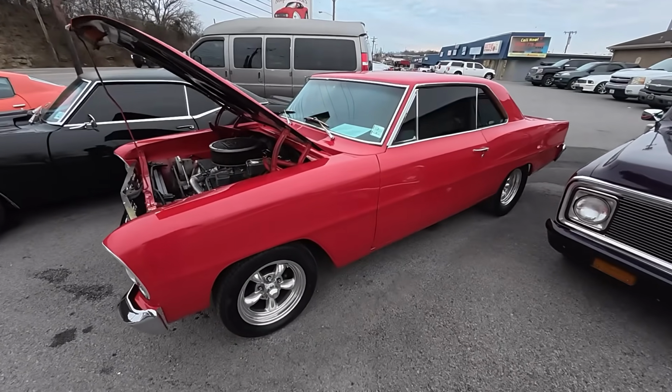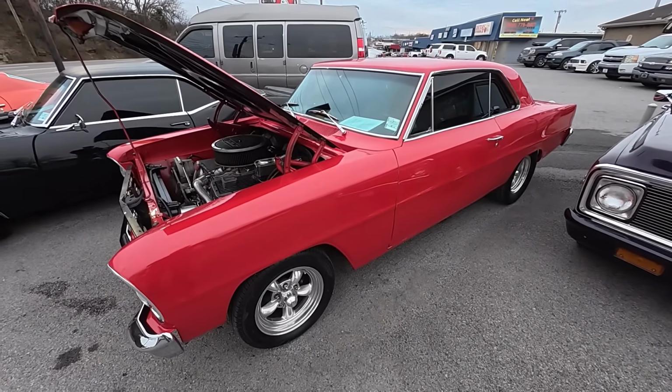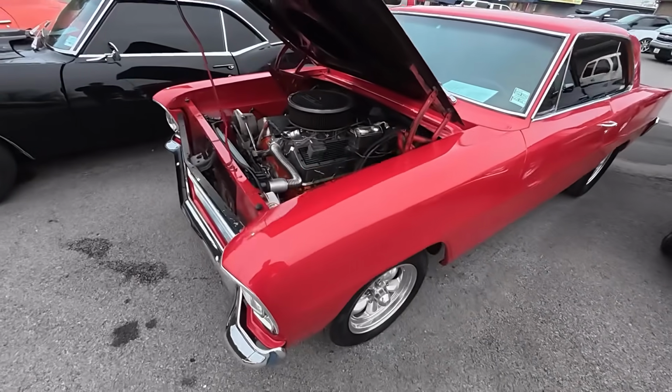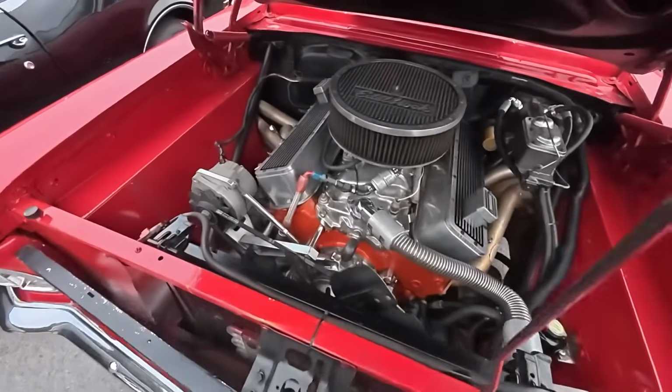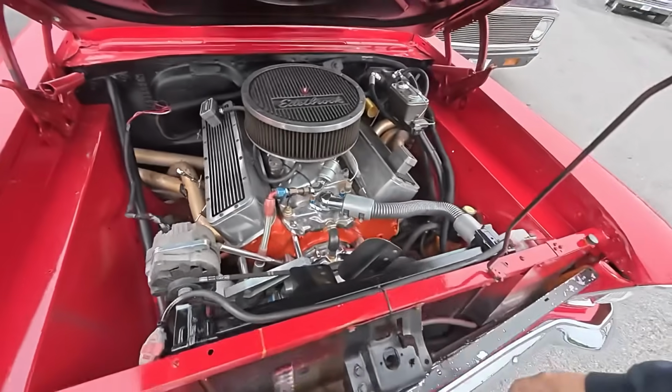I was looking over here on this road. I said, I'm going to take this one for a ride today. It's a 1966 Chevy Nova. This one here, 396 under the hood. Does have power steering, power brakes, and it is awesome looking under here.